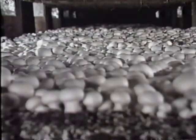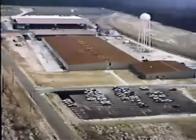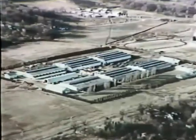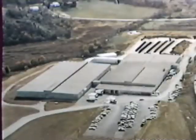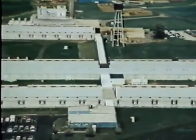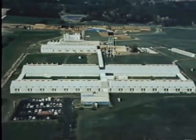Campbell's is a company committed to quality and excellence in everything it does. With close to 50 years in mushroom farming and farms strategically located to efficiently serve all of our country's market areas, Campbell's Fresh is the world's largest grower of fresh mushrooms. We harvest close to 90 million pounds a year in our own farms.